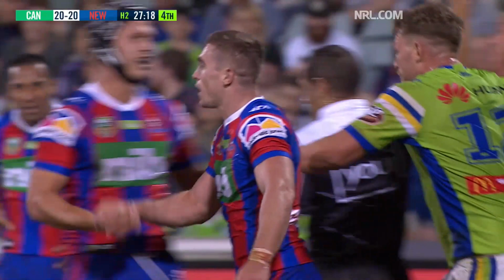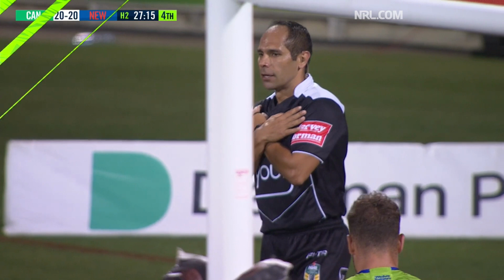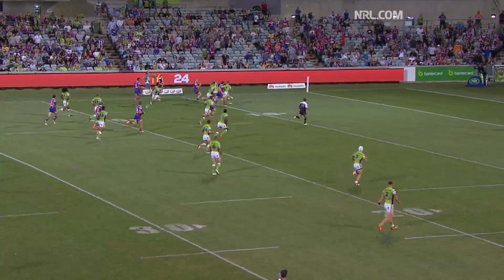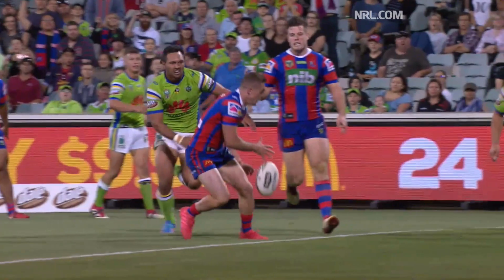We have no try on the zero tackle. He's saying he's got it back down. He's saying confirm he's regathered. Watson knocks the ball on and does not regain the ball. I think it's in the in-goal area, so it's probably a 20-metre restart. So let's have a look at this. We can see the Newcastle kick chase is onside. Set that up well. Set up perfectly for him. No try.